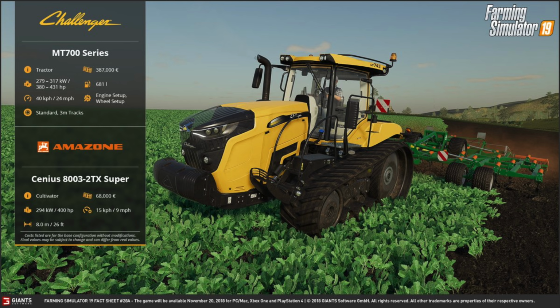$387,000 is going to get you the base model, which is way higher than the $314,000 price for Farming Simulator 17. Well, what do you get for that price? Well, we have engine setups between 380 horsepower and 431 horsepower. In Farming Simulator 17, we had 384, 411, and 438 horsepower engine options. Just to give you an example, that last one's going to cost you $27,000 extra. That was just in Farm Sim 17. Who knows what that extra cost is going to be here.